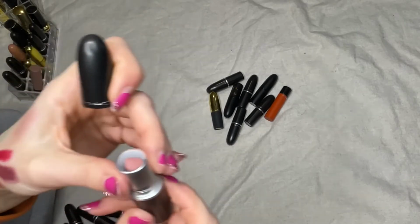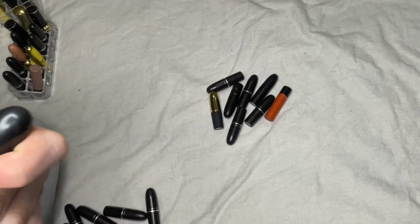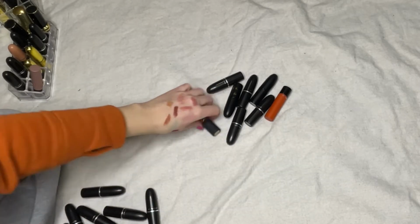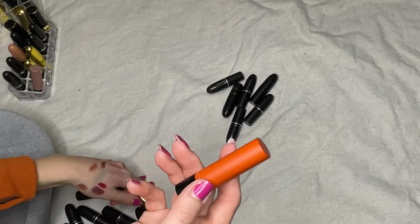We have Faux, which is a really pretty rose shade as well. I would probably repurchase this one as well. That's really pretty. And they don't have that same vanilla scent, so it's time to go. We have another Caitlyn Jenner collab, which is a bright orange one, which I will never wear. Another one of these that I will never wear.